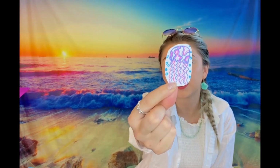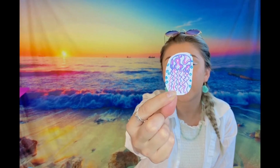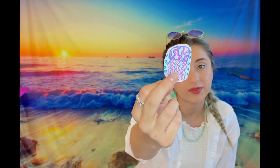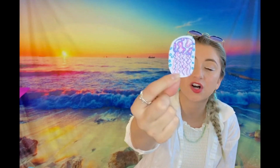Something else you could find in the water are jellyfish. Jellyfish live in the ocean as well. They don't have fins like fish, but they have these tentacles right there that guide them along in the water, right? This is called a jellyfish. Can you say jellyfish?